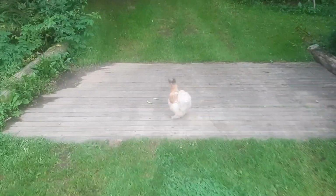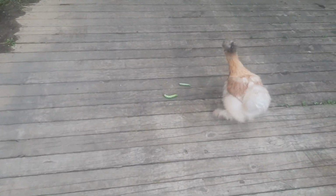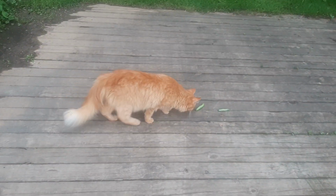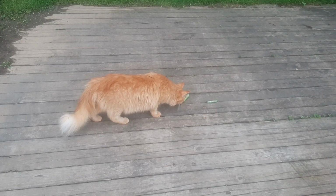So those 2 hornworms are there on the bed. Let's see if this Silky notices them. What do you think? Bark, bark. Chick, chick. Are they too big for you? I think she is a little intimidated by them. What do you think, Kitty?